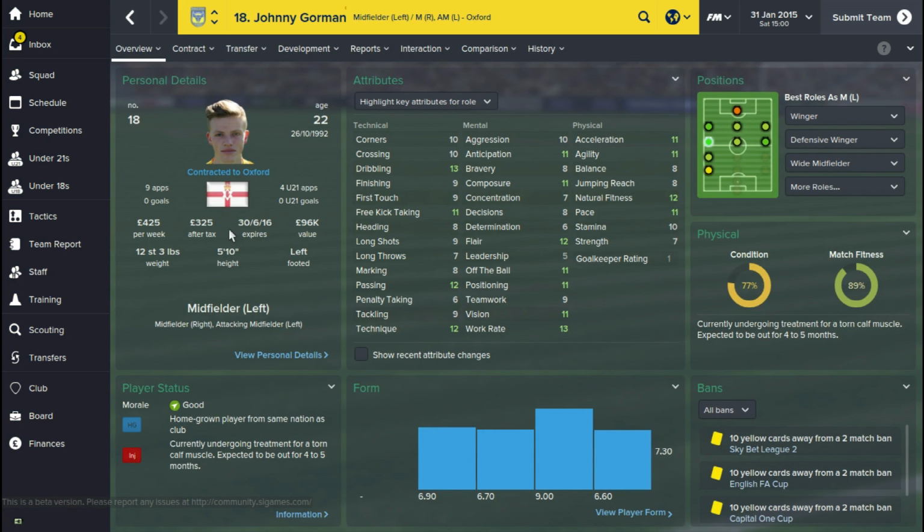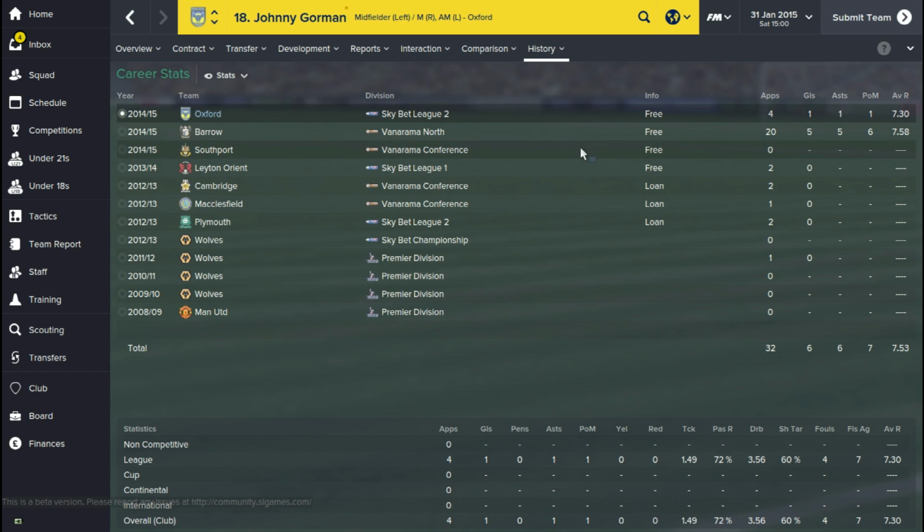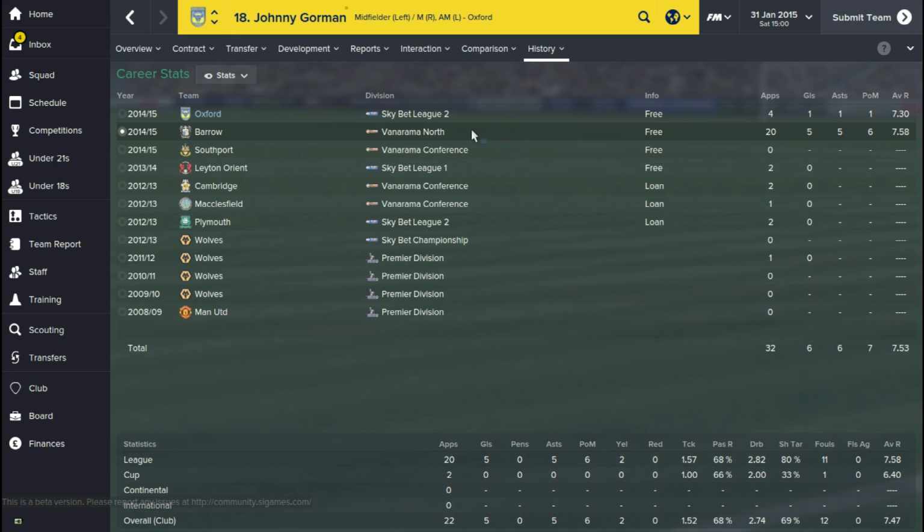Now this was a bit of a tragedy, I must admit. I really like the look of this guy. We managed to get him on a free transfer. He looked the part, to be honest. 4 appearances, 1 goal, 1 assist, a man of the match, 7.3 average rating. Everything was going really well for him. We signed him from Barrow, who were playing in the Vanarama North Division, and as you can see, he was playing absolutely out of his skin in that division.